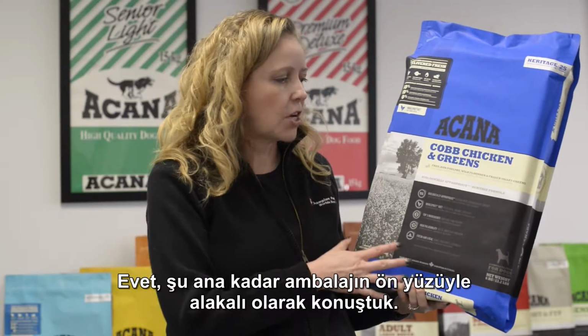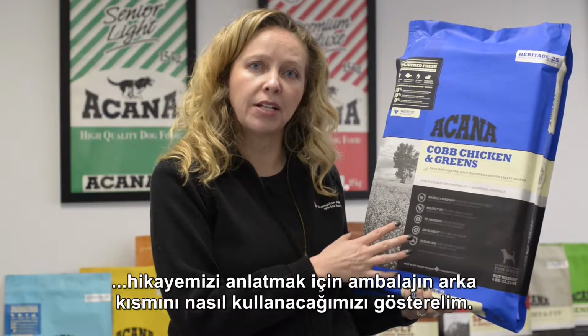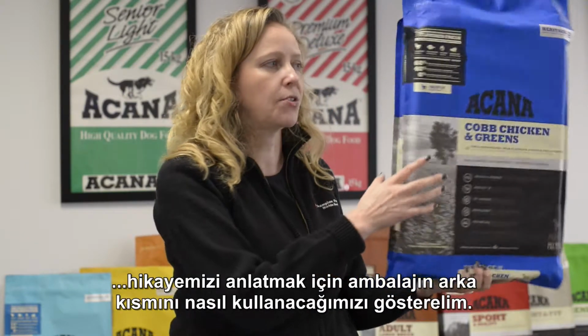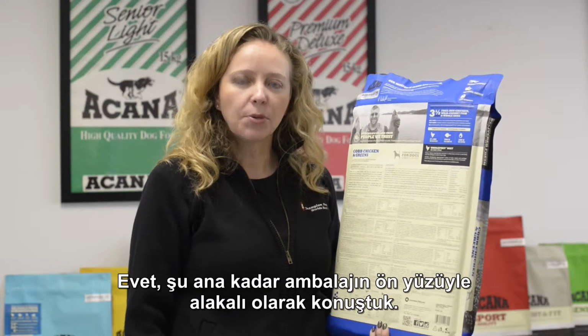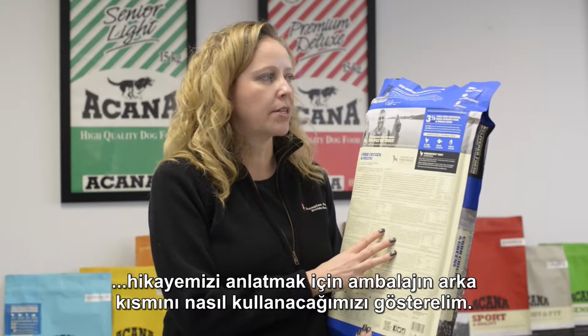So now that we've talked about the front of the bag, I'm going to take you to the back of the bag and show you how to use the back of the bag to talk to your retail customers. Now that we've talked about the front of the package, let's move on to the back of the bag. We'll show you how to use this piece here.